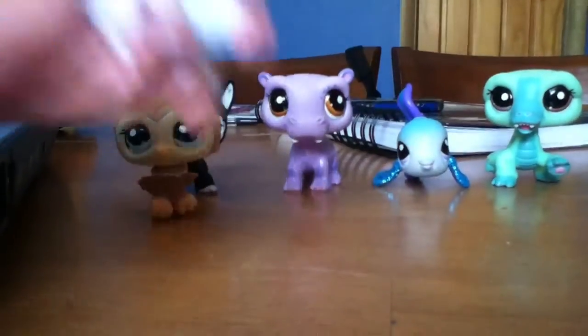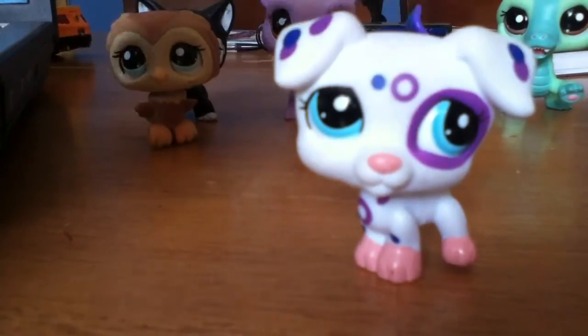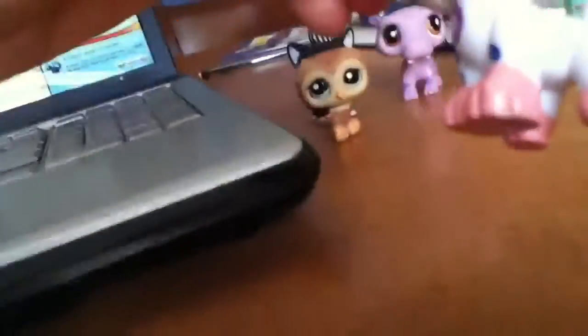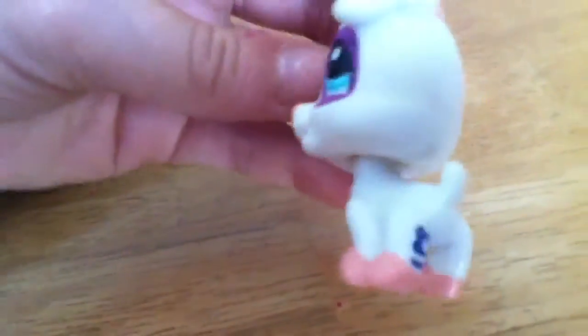Okay, so next I have this bakery dog. It's got blue, purple, white, and pink all over her. The only flaw about her is when she stands, her back paw doesn't touch the ground. I'll show you. Come here, doggy. Okay, so, see? That's the only thing wrong with her, I'm pretty sure. It's got the hole, the LPS there too. She's in really great condition.